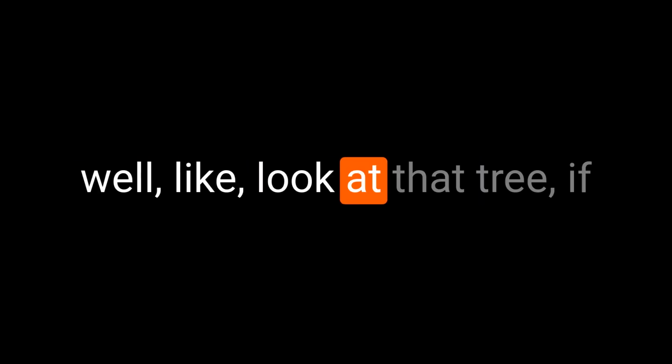Yeah, no, that's pretty well, like, look at that tree. If there's not a pig over on it, you'd eat your hat, wouldn't you? Yeah. I probably wouldn't eat my hat, but... Yeah, I've been caught out saying that a few times.